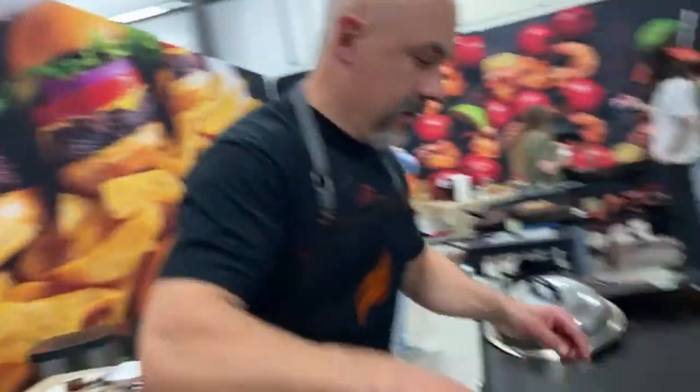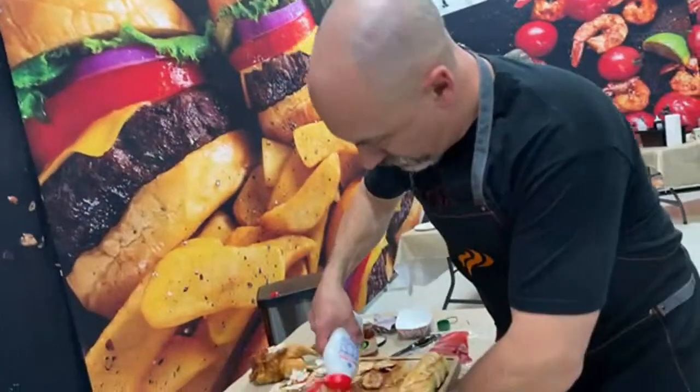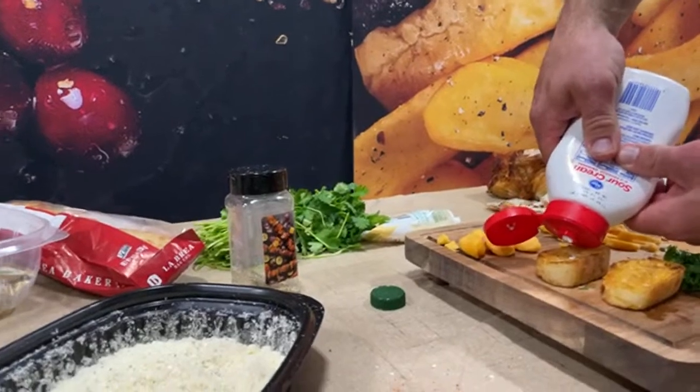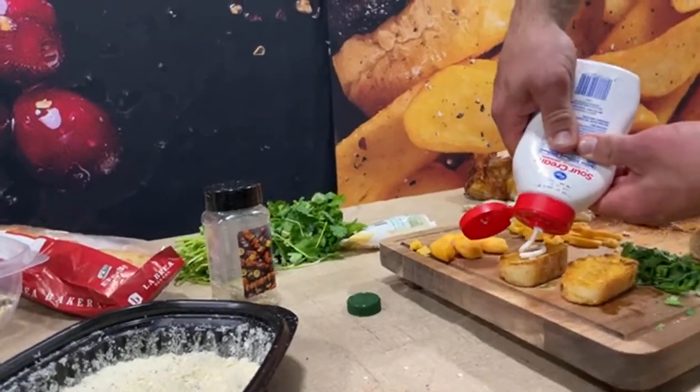You know what? We'll just go ahead and try this and see what we're working with. So we got sour cream there. Got a little bit of sour cream. Don't want to go crazy. It's one bite. And the judges keep warning me, it's one bite.